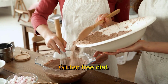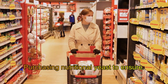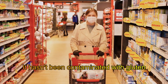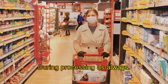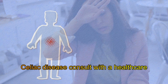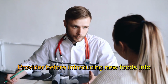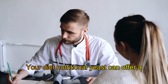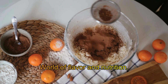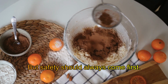on a gluten-free diet. However, due diligence is necessary when purchasing nutritional yeast to ensure it hasn't been contaminated with gluten during processing. As always, if you have a severe gluten allergy or celiac disease, consult with a healthcare provider before introducing new foods into your diet. Nutritional yeast can offer a world of flavor and nutrition, but safety should always come first.